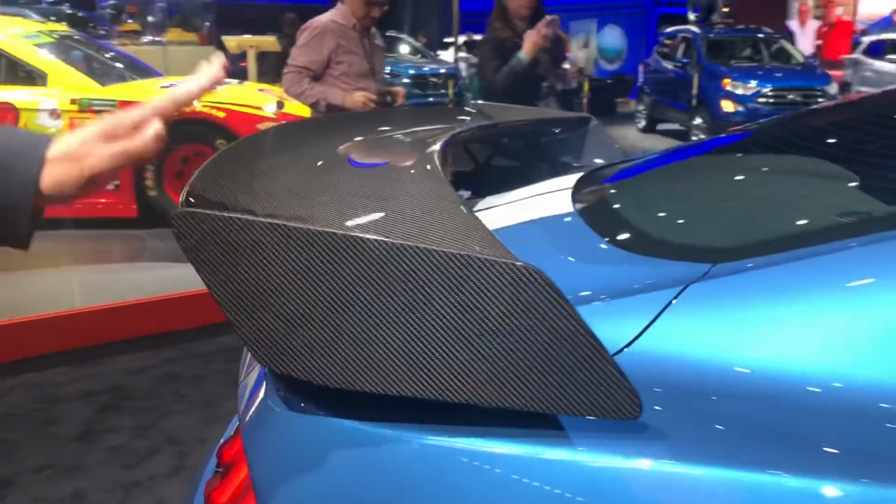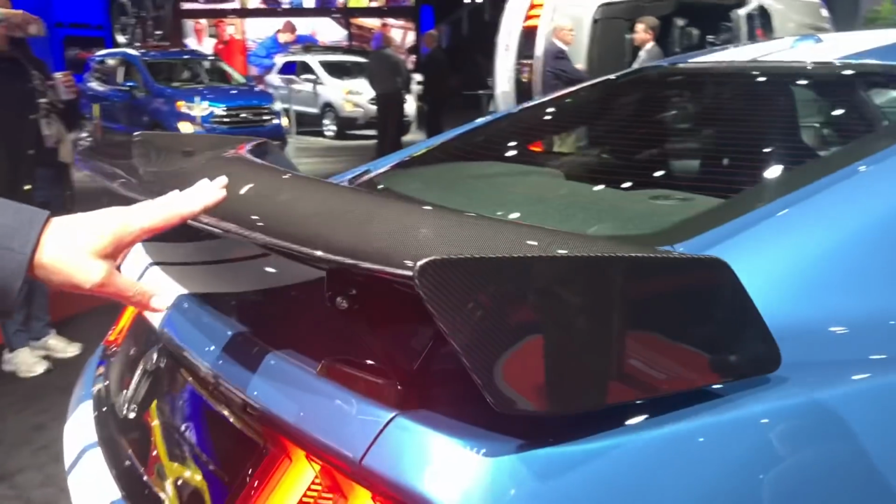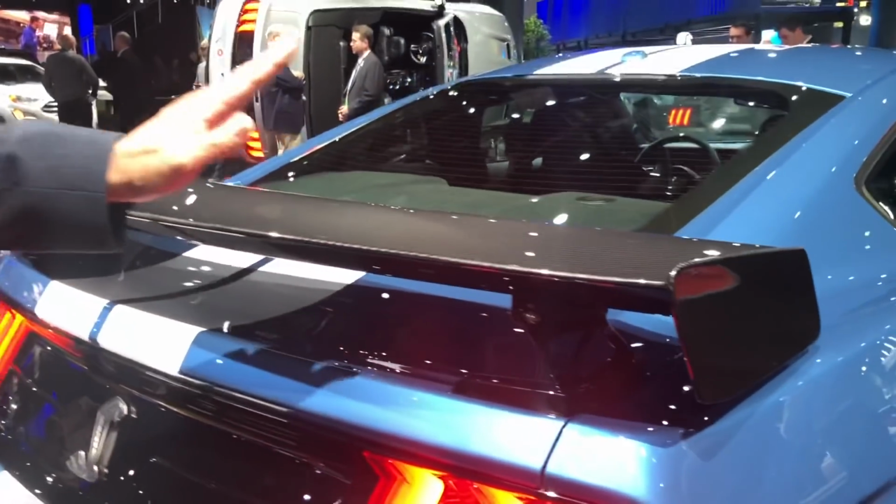Then you're going to see this particular car, the exposed carbon, that's a pedestal. The handling pack has a smaller spoiler that has a gurney flap, and then the base car has a smaller spoiler, which is up there, right? And then you don't get the wickers in the front. But on the handling pack, you do.